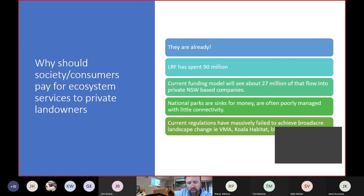National parks are notorious sinks for money. They're often poorly managed with little connectivity. As anyone knows, if you've done anything in the biodiversity offsets game, connectivity is key. I think there's a fair bit of talk about it in the LRF framework as well.